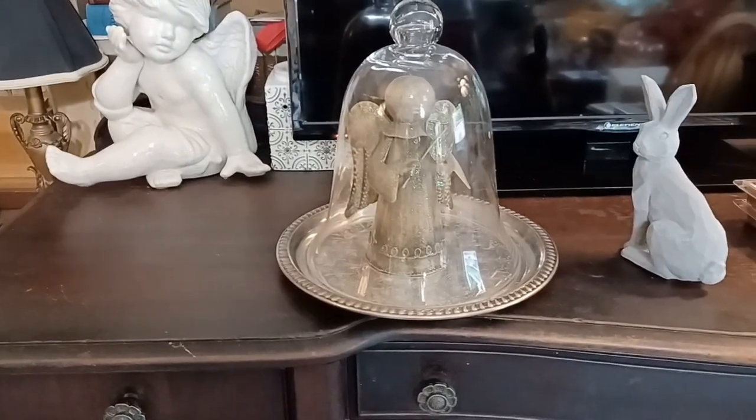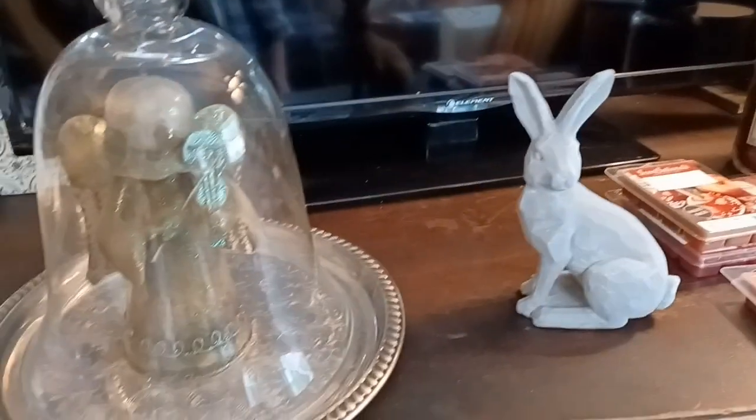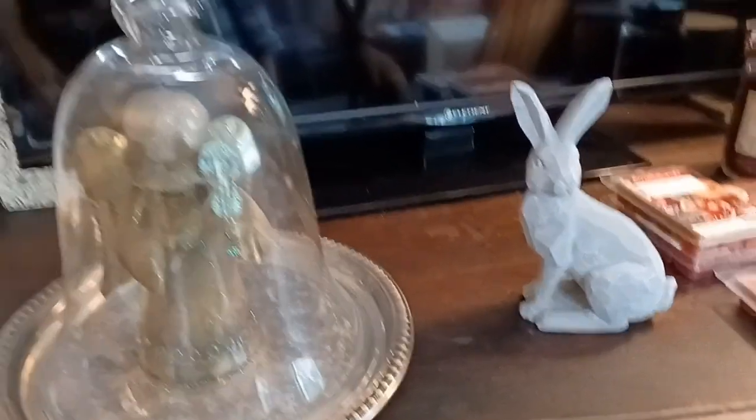I'm going to put that little angel playing her music, her violin, under the cloche. And I'm going to pack this little bunny away in the spring things and bring him out in the spring.